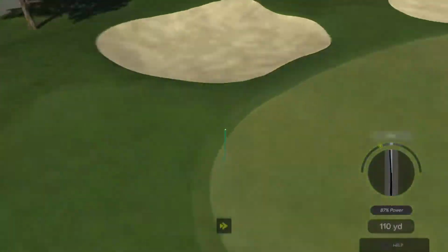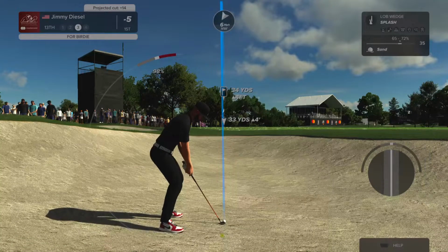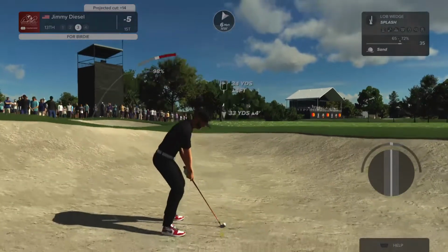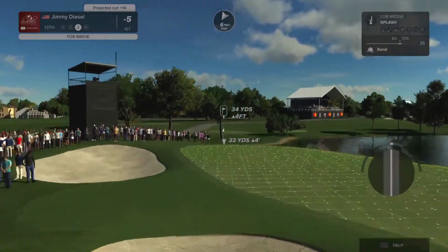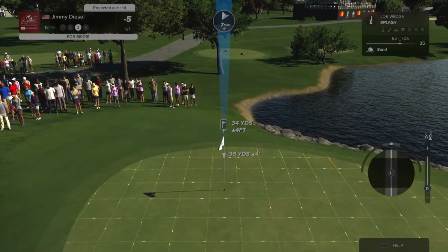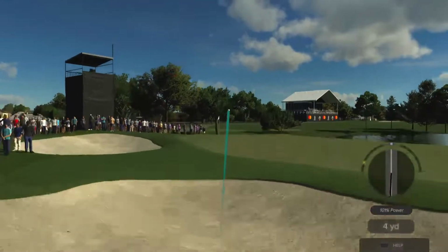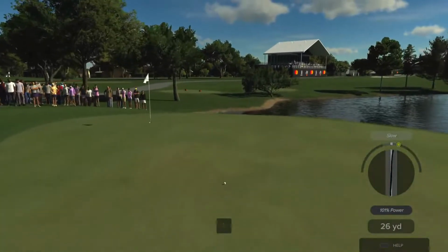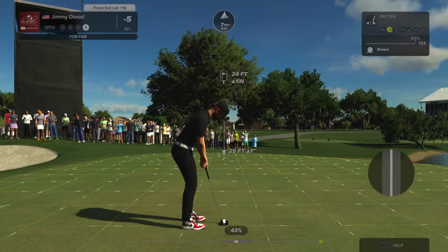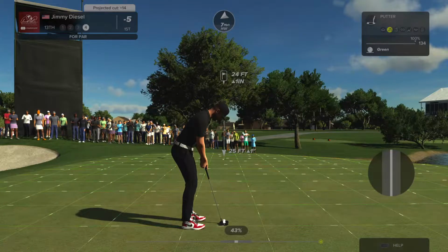Will this one hang on and find the fairway, or is it headed towards the rough? Found the green side bunker, looking for an up and down here. What's in front of them, Henny? This is about 24 feet for him here. Trying to save par here.